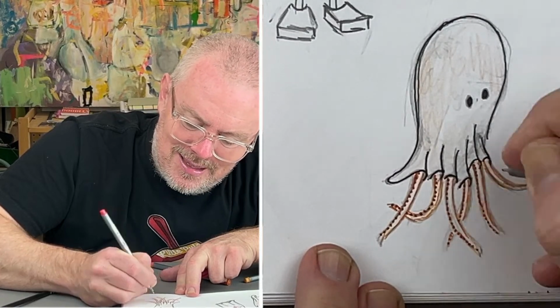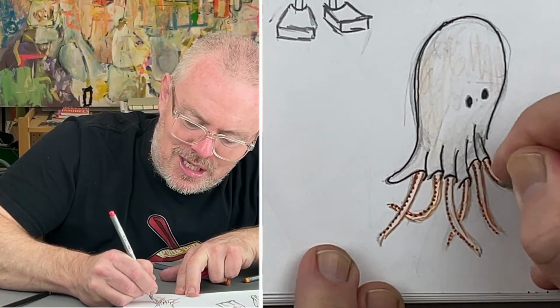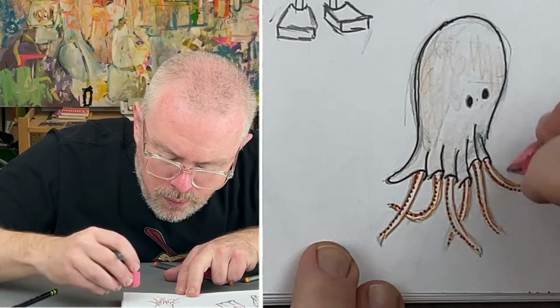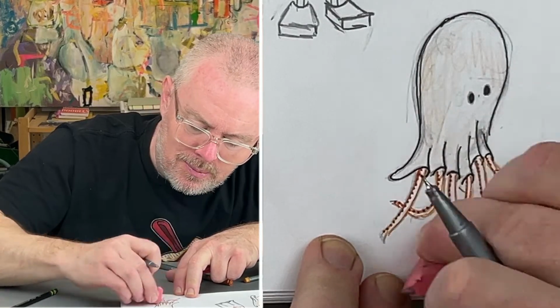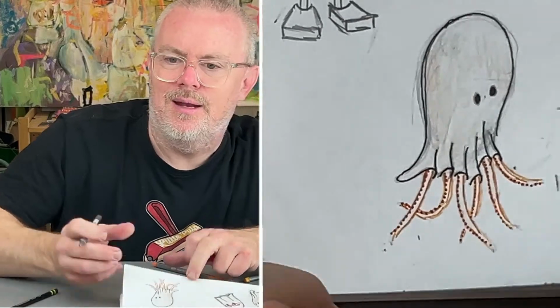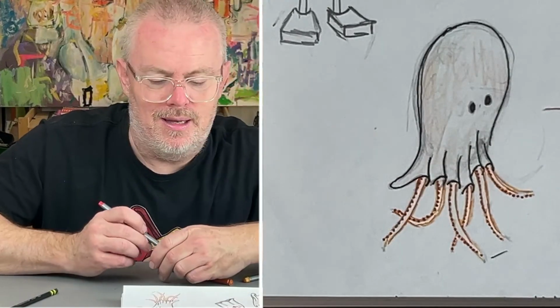And those dots end up having this sort of suction cup look. And then I'm going to do this. Watch, I'm going to erase the pencils. Because if I erase the pencil lines on the tentacles, it kind of brightens them up a little bit, at least to me. I don't know if you're seeing it.